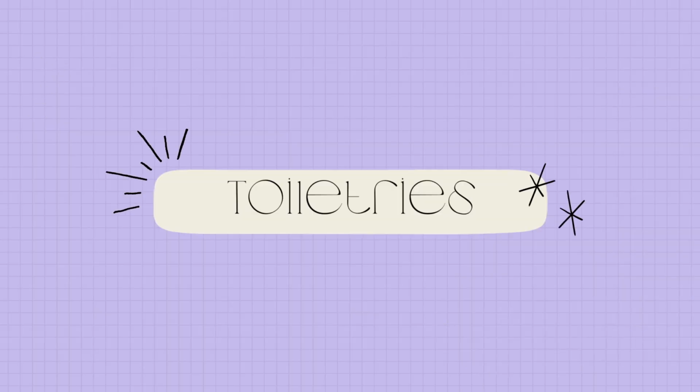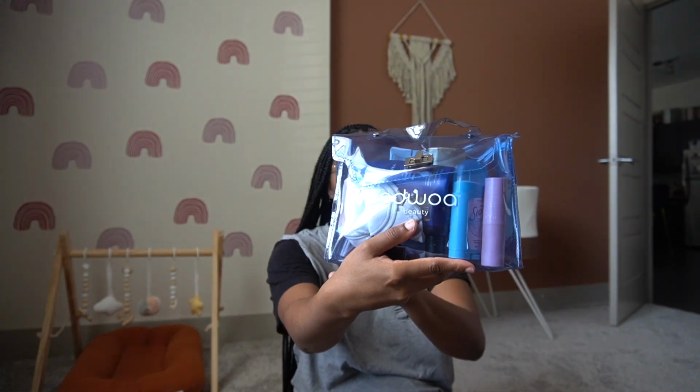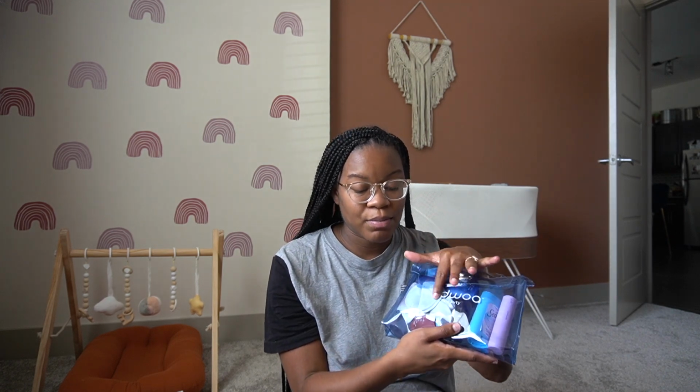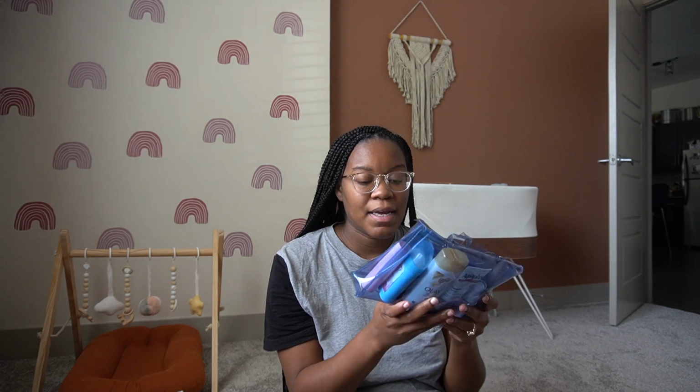So first, I have all my toiletries in here. Pretty much just deodorant, Aquaphor. I use the micellar water to clean my face and my reusable pads. So that'll be my face cleanser while I'm there. And then I have body wash, my favorite.